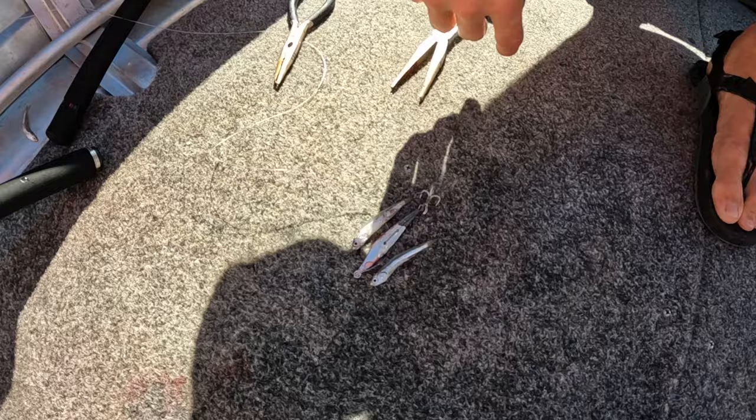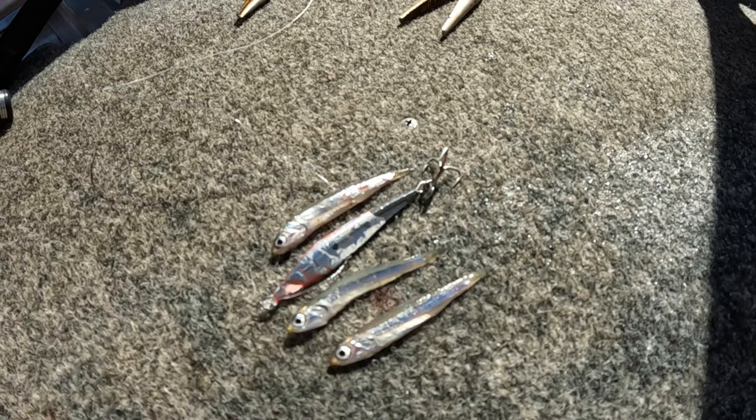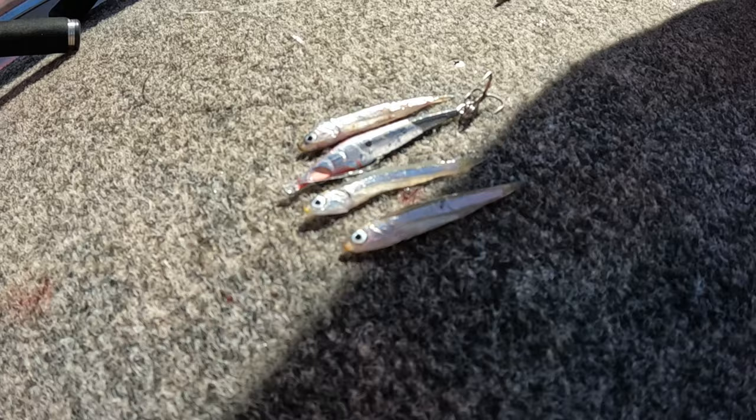I mean, you couldn't have gotten it any closer. Just a little chrome slug, and that is the perfect size when you compare it to the bait that he's eaten. He obviously coughed up a thousand of them all over the boat, but that is what happens.